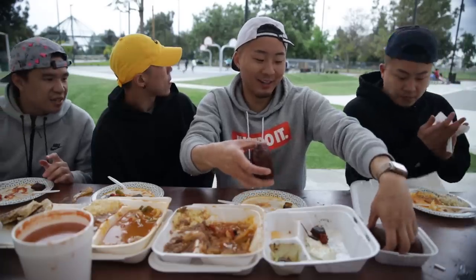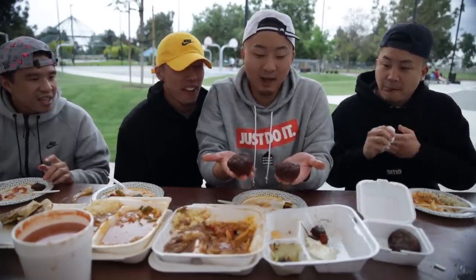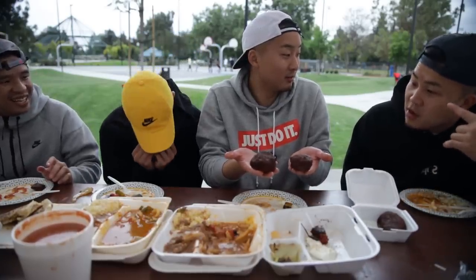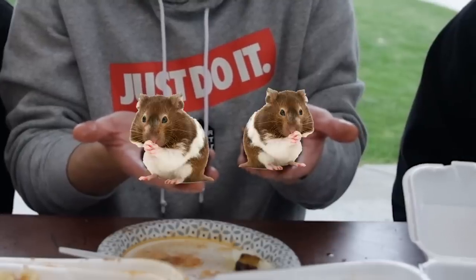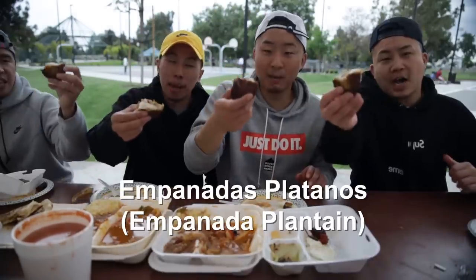What the bloody hell is that? Yeah, yeah, yeah, I know. It's interesting. So in my fingers, guys. Tell me why when I opened it up, I had the stupidest thought. I thought it was a thing. No, I thought they were grilled hamsters. R.I.P. Hamtaro, dog. No! Empanada platanos.